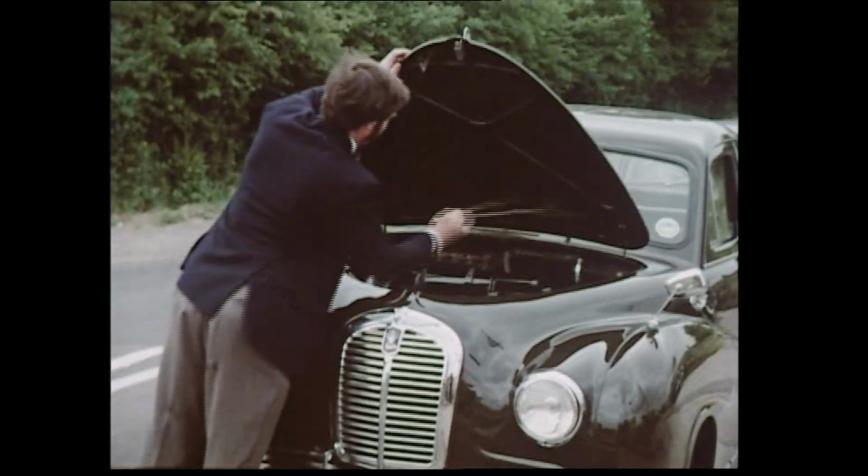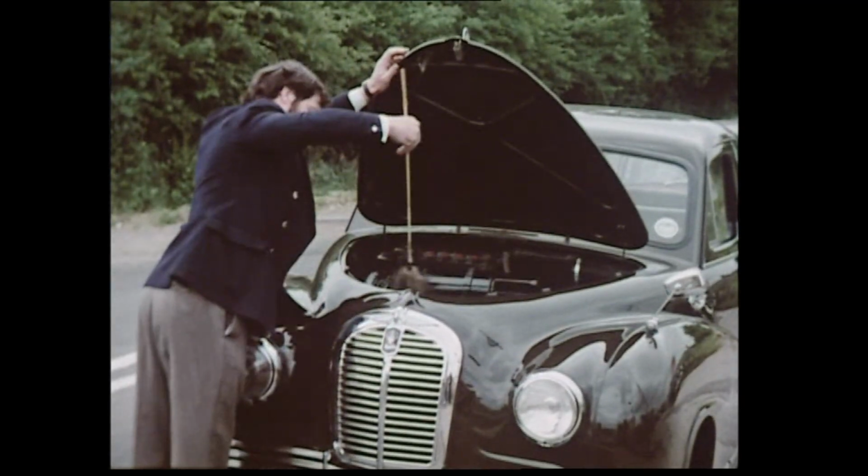You have never had it so good, say the politicians, as the motor car becomes the cherished possession of 3 million British owners.